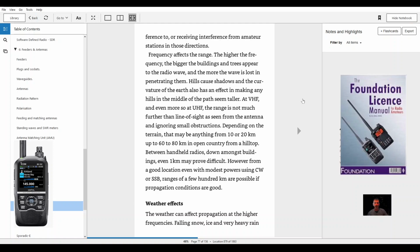At VHF, and even more so at UHF, the range is not much further than line of sight as seen from the antenna, ignoring small obstructions. Depending on the terrain, that may be anything from 10 or 20 kilometers up to 60 to 80 kilometers in open country from a hilltop.